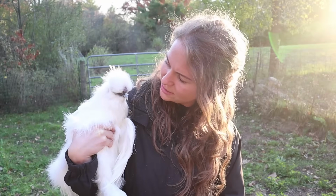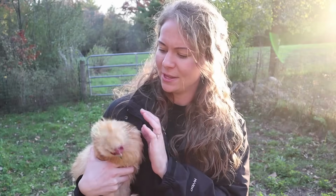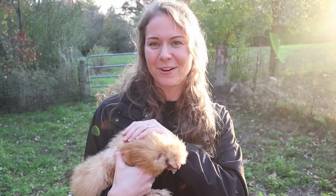All right, what do you say we tag you out with one of your buddies? We're gonna switch it out. All right, this is Chester. He is our second Silkie rooster. He is also our meanest rooster out of the 3 that we have. We also have a Jersey Giant who is much nicer than Chester. Please don't peck me in the eye. As you will see when I bring out some of our Silkie Pullets.